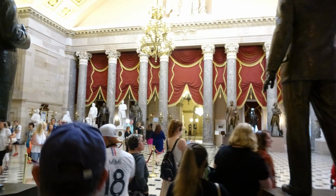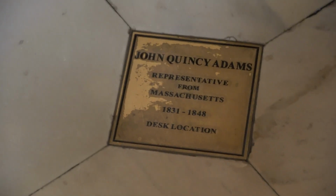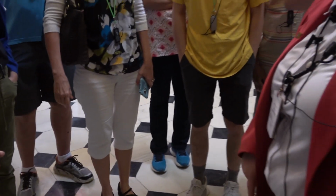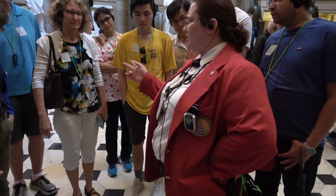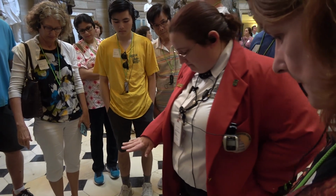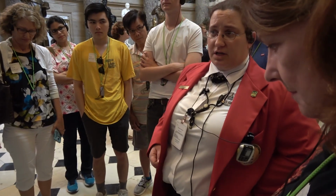So the reason why John Quincy Adams' spot is marked, it's a desk location marker. John Quincy Adams, after he was a president, served as a member of the House of Representatives in this room. So they have his desk location marked. There's about 7 or 8 of these markers around the room, marking different desk locations. This just happens to work the way we're looking for.